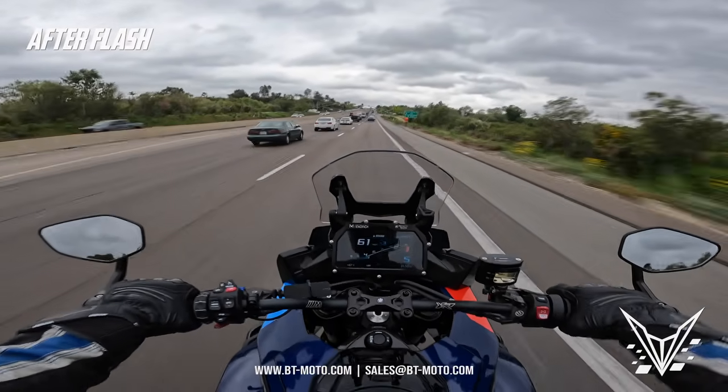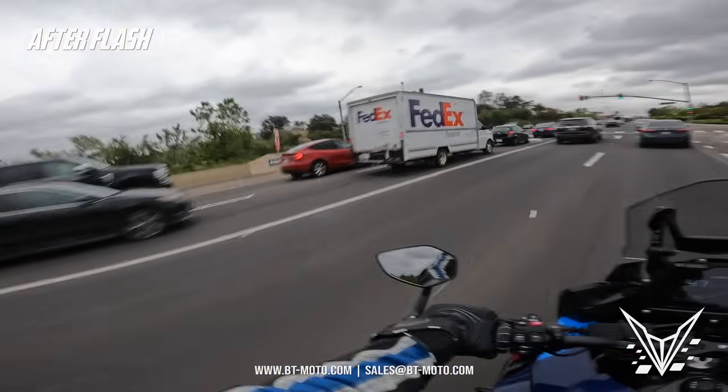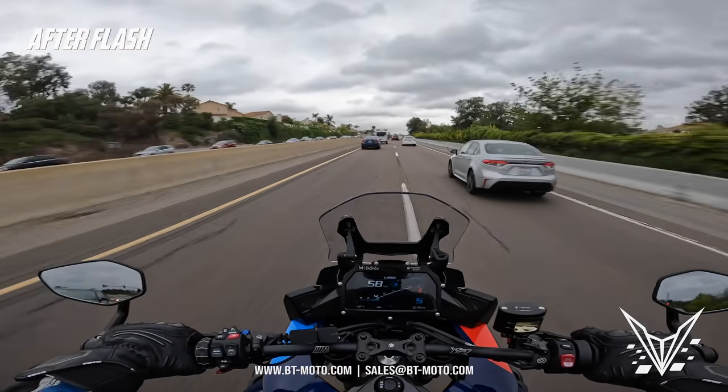It just feels like it's more of a close response, a better response to the throttle, but without interrupting any of the tip-in stuff. The tip-in still is amazing, and you can be as gentle as a feather on it, and it won't throw you off the back of the bike.